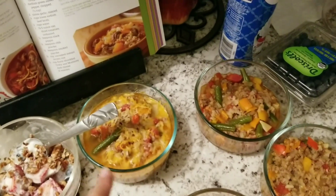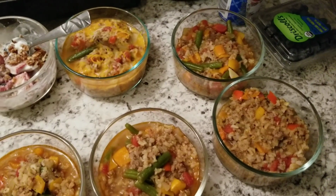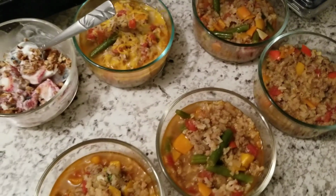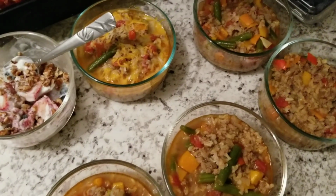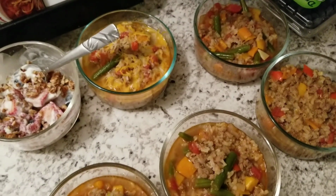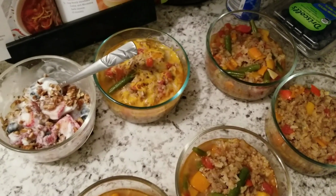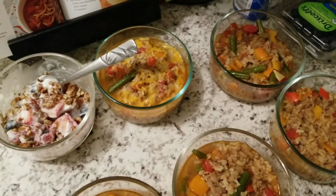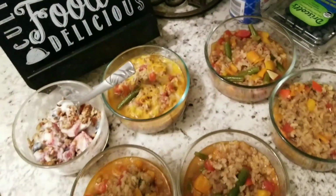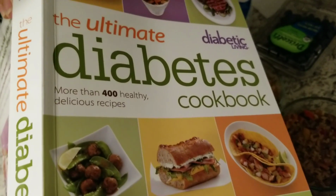But I really tasted it, and it's really good. Like I said, I added green beans to mine to bump up my carb count, and it's still at 20 grams. The only difference I made was the peppers and the onion. I keep a paper next to me so I can log it, so I know exactly what the carb count is according to the packaging. And let me show you which cookbook this is from. This is from the Ultimate Diabetes Cookbook.